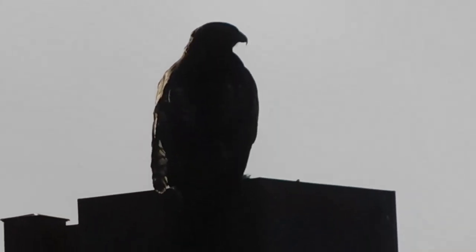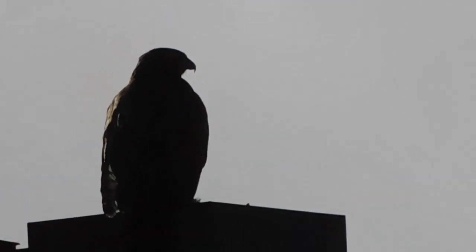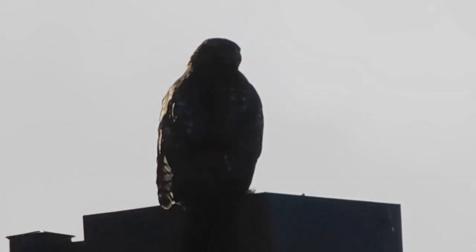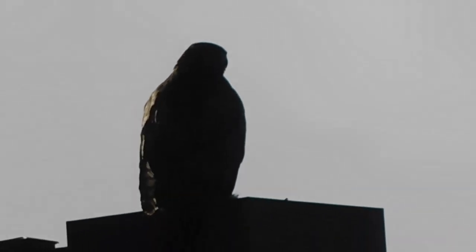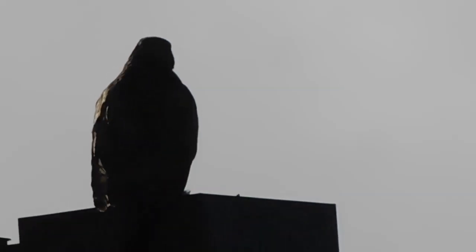Size reference, that light fixture is about a 12-inch square. Okay, Jay was just saying for reference, that light structure is about a 12-inch square. Me, it's just a nice big bird. Red-tailed hawk.